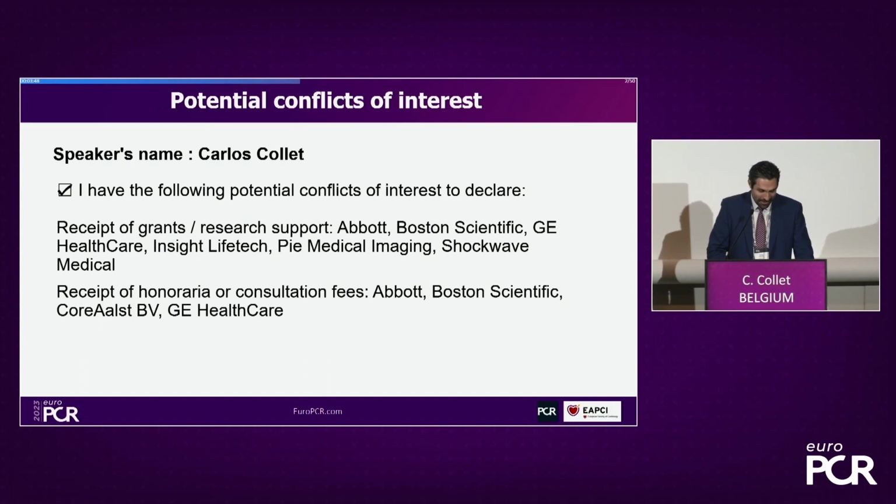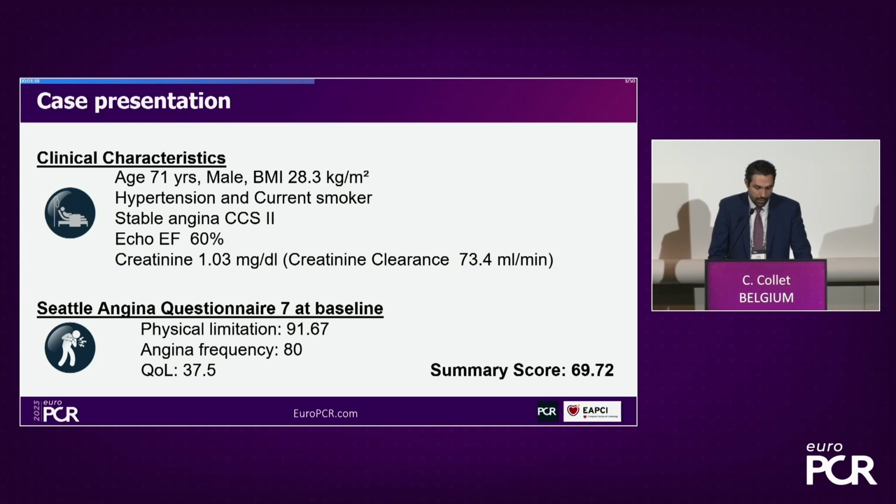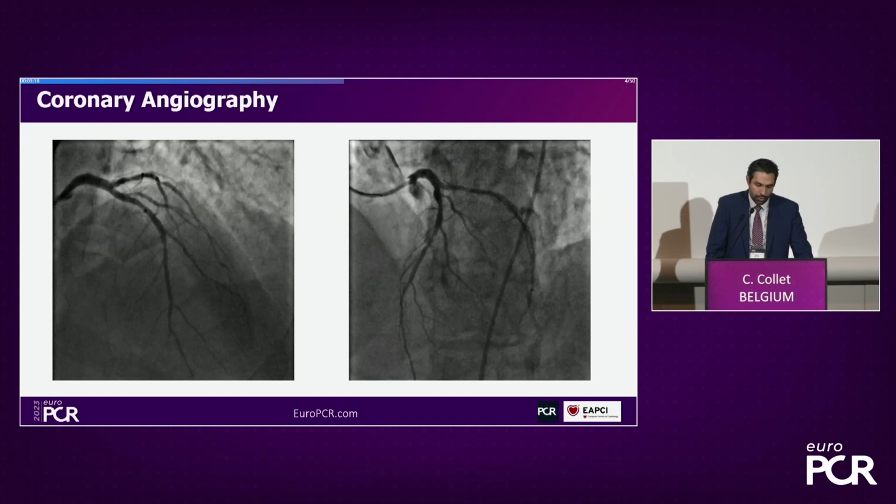So these are my disclosures. And the way that we have set up this presentation is with a case that was included in SciFull FFR in our institution. So this is a 71-year-old male. You see the risk factors on the screen. And stable angina class 2, normal renal function, normal ventricular function. And we're applying systematically this instrument called Seattle Angina Questionnaire, which refines a little bit the evaluation of angina and quantifies the angina in numbers. In this case, it was 69.72. But let's go to the case.